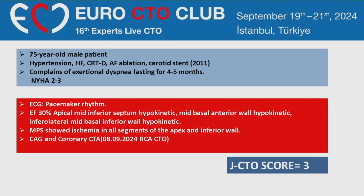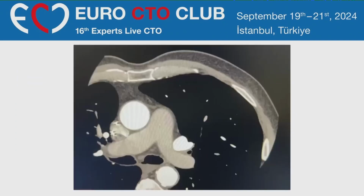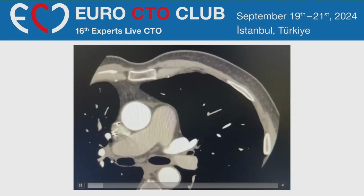ECG shows pacemaker rhythm, and on echocardiography the ejection fraction is about 30%, with apical mid-inferior septum hypokinetic, mid-basal anterior wall hypokinetic, infralateral mid-basal inferior wall hypokinetic. The myocardial perfusion scintigraphy shows ischemia in all segments of the apex and the inferior wall. Coronary angiography and coronary CT angiography were performed, and this is the view of the coronary CT angiography of this patient.